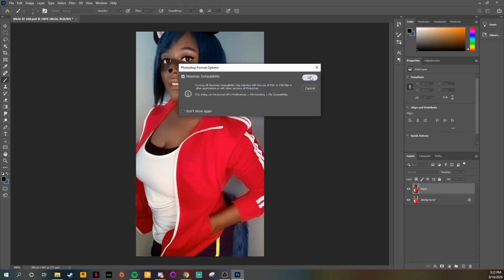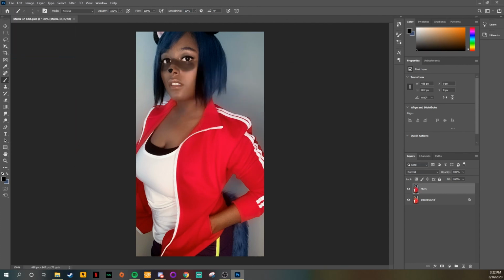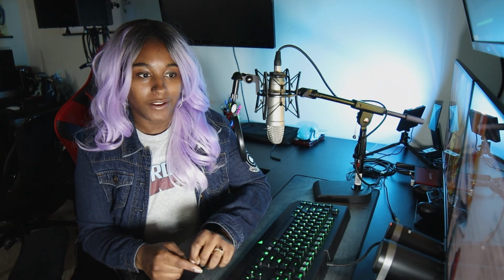Keep remembering to save the file as we go along. You will see me mess up a couple of times on this by saving, but the more you save it, the better off you are, because we've all had the computer crash and we've all lost our way. So definitely keep remembering to save.